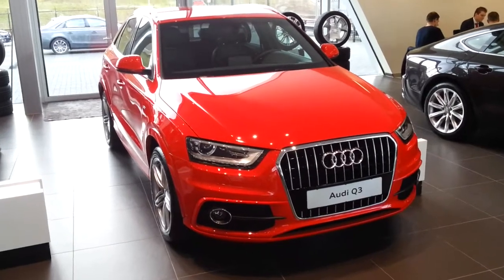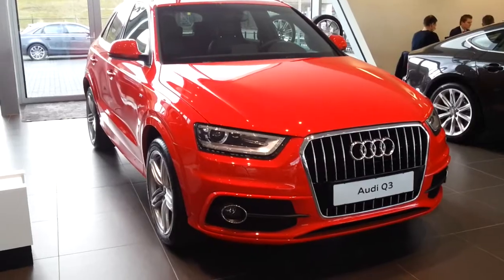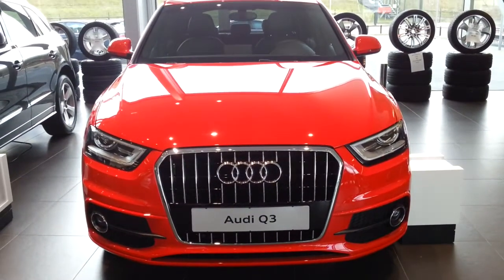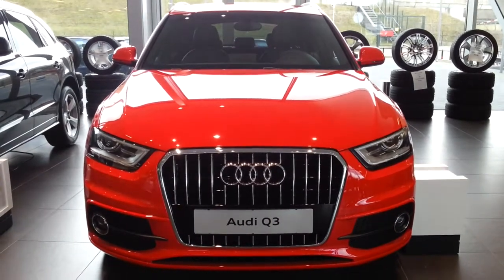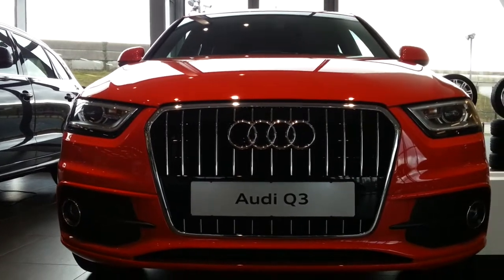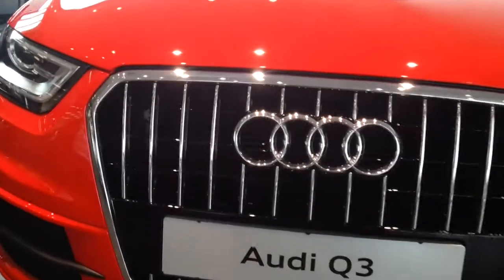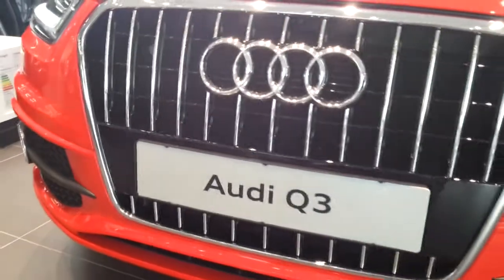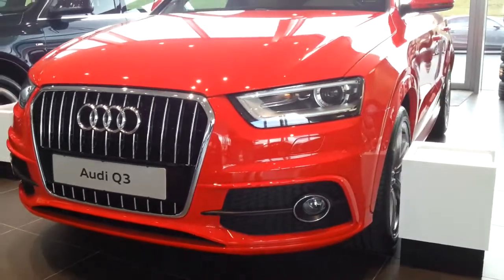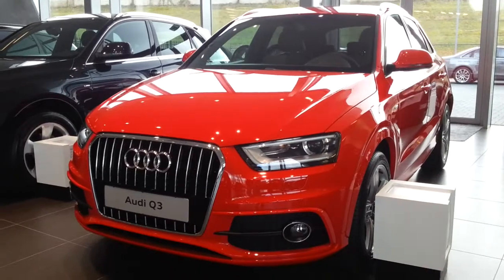250 Nm of torque. 0 to 62 in 9.3 seconds. The top speed is 203 km/h. This grille is specific to the S-Line package. The S-Line has a different front bumper, side skirts, rear bumper, rims and interior.